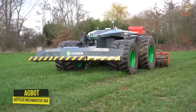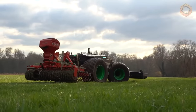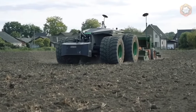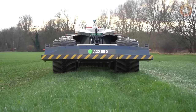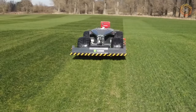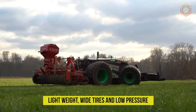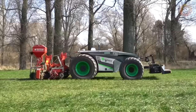After winter, any meadows need some establishment and extra care. Now is the time to make it easier on yourself and use the new AgBot from the popular company AgSeed. With their new Guttler Greenmaster 300, you are completely unleashing your hands. The technique is equipped with intelligent digital planning, which helps you create the most efficient route to save energy and seed. Plus lightweight, wide tires, and low pressure. Everything your soil deserves.